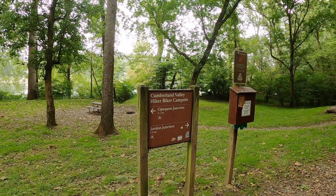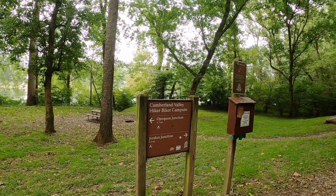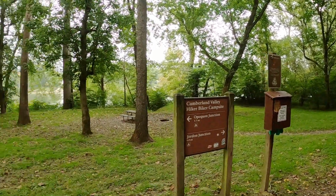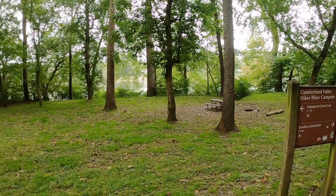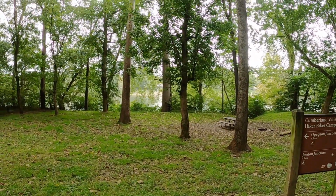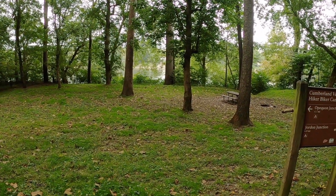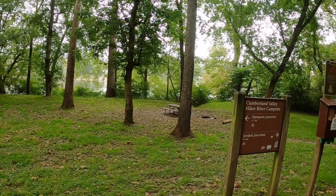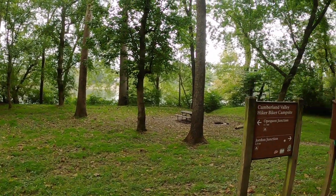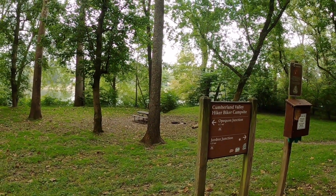Okay, this is mile marker 95.2, and this is the Cumberland Valley hiker-biker campsite, complete with water pump and trash bags, fire pit down there below, picnic table, and porta-john. Pretty much standard fare for all of these. This is pretty close to the Potomac right there. And as I stand here right now, it doesn't seem to be that bad with bugs. I have not been inundated with mosquitoes as of yet, which is nice and surprising, because usually 10 seconds after I stop, they've swarmed.